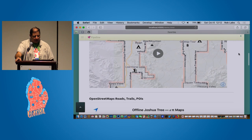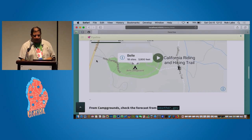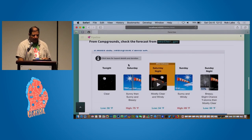Okay. The next demo is the OSM part. This connector trail to the California Hiking and Riding Trail is all in OSM, and then this boundary of the campground, and then these names and the Pinto Basin Road, that's all from OSM. Once again, I want to unlock what's out there. If you had service, I want to unlock and allow other features.